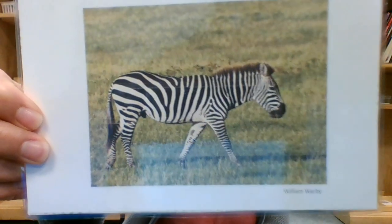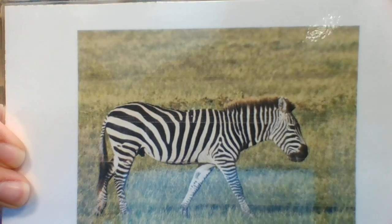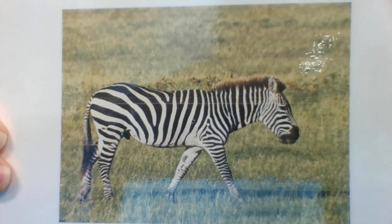Our next animal is a zebra. Does anyone know what a zebra looks like? What colors are they? Did you say white and black? If you said white and black, then you are correct. Zebras are white and black. And here's a lovely picture of a zebra.